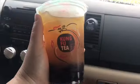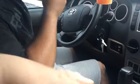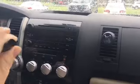Yummy. I got a macaroon. You got a macaroon? Mm-hmm. That sounds delicious. It is. Do you have any? I didn't realize it was raining. We just stopped and got some kung fu tea. Mia's getting ready to go to a birthday party. And I got a macaroon. Mia got a strawberry milk slushie. And then Renee got a grapefruit kung fu tea. It's pretty delicious. He gets his without boba. I get mine with boba because I like it.